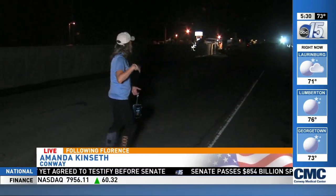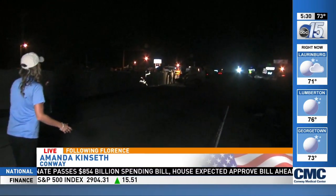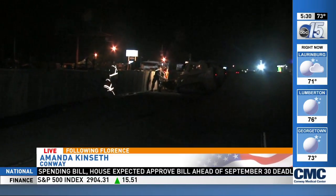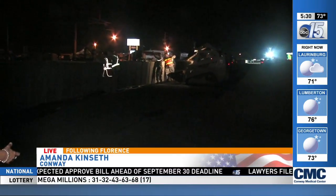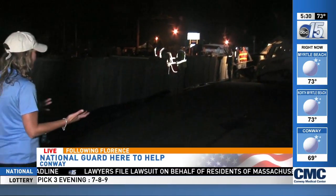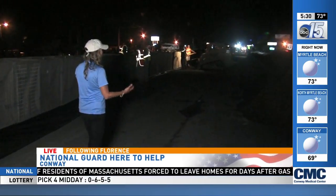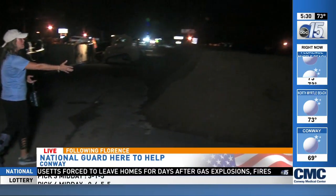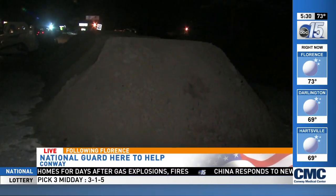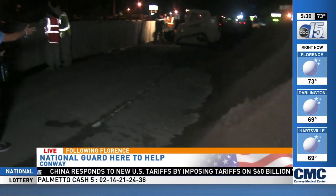If you've been on the 501 bypass, then you've seen them in action. Let's come up this way a little bit. You can see where they're working right now, just piling sand into these barricades right here. Now, this, of course, is all to try to stop the floodwaters if they come up and over the 501 bypass, to still keep this as a usable road. Right over here, you can see mounds of sand. I mean, talking tons and tons and tons of sand. And then, of course, a lot of machinery to push it around.